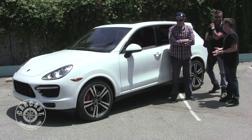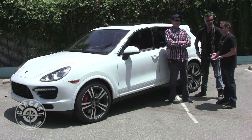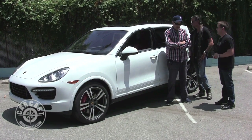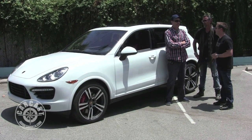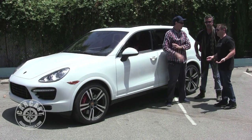But this thing's amazing. It does things that an SUV shouldn't do. It weighs like 5,300 pounds. 0 to 60, I think Porsche claims 4.3. It's a little closer to like 4.1, maybe 4 flat. What do you think this thing would have done to a Porsche 911 Turbo in the mid 80s or even early 90s? Like, this thing would kick its ass.